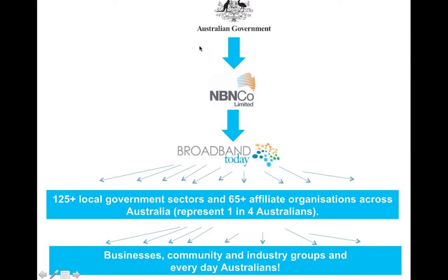Now, just to explain how this works and where Broadband Today fit in, you've got the Australian Government at the top. They're distributing funds to the NBN Co. And the NBN is, I guess, an enabler. The NBN is the National Broadband Network. It is, if you like, the railroad tracks of internet connections getting put through Australia at the moment, that will enable us as business people to work faster, to work more efficiently, and it opens up possibilities of the way we even do things.